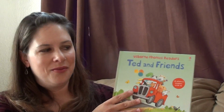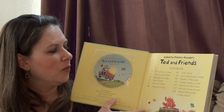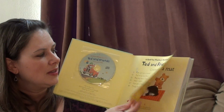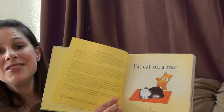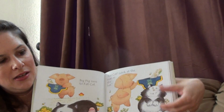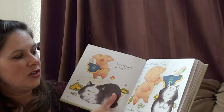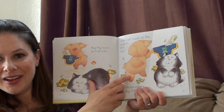When they are getting ready to learn to read, so they might be practicing letter sounds, getting comfortable with letter combinations, my number one suggestion for that age is this Ted and Friends book. It comes with an audio CD if you want to have someone help you read aloud. These are all of the different stories that come in this book. These are the kind of things they get to practice. Fat cat on a mat. Consonant sounds, vowel sounds, and some of the pages in here lift up. Again, this was another Stephen Cartwright illustrated one, so there's always going to be a little duck to find on every page.